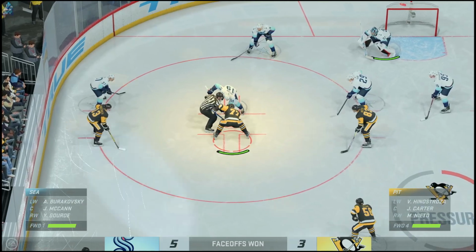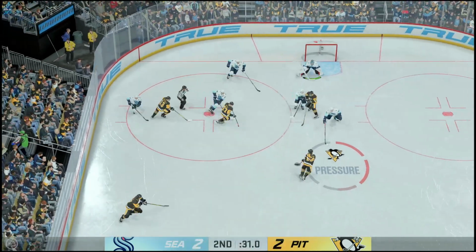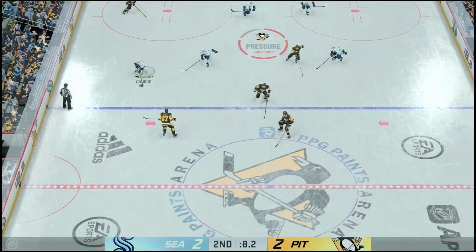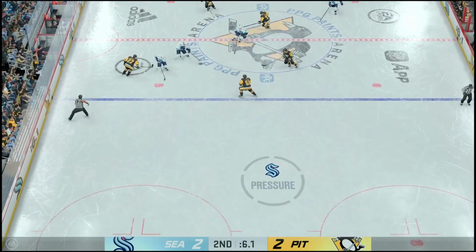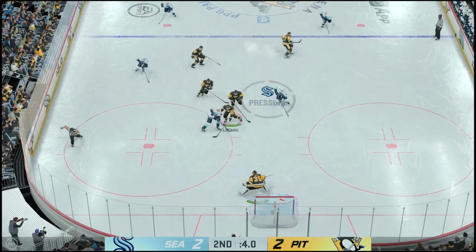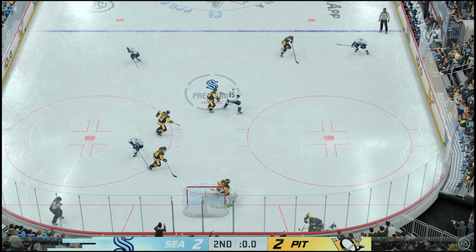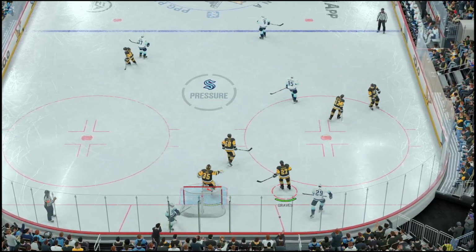The Penguins take possession off the faceoff. Denied by Hill. Boards gaining momentum. Good reach of the stick to knock the puck away. Big save right at the end.